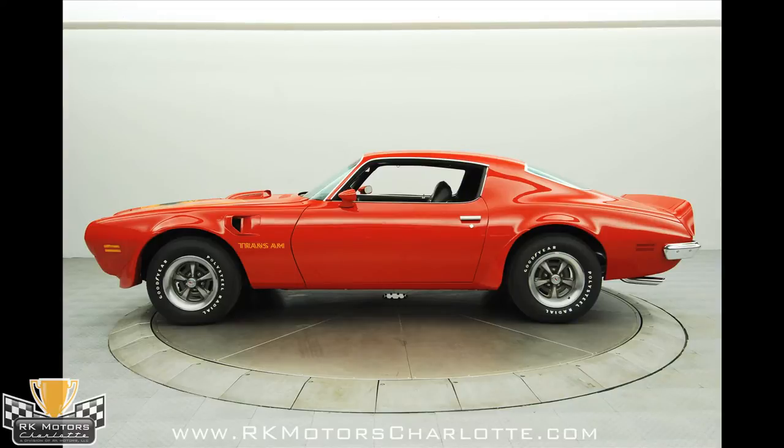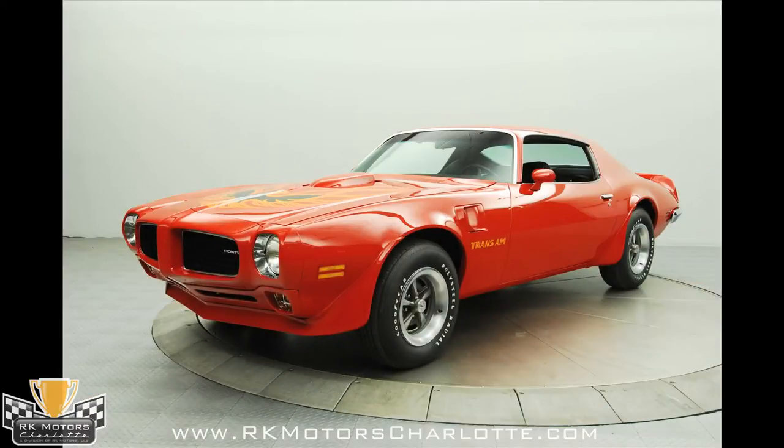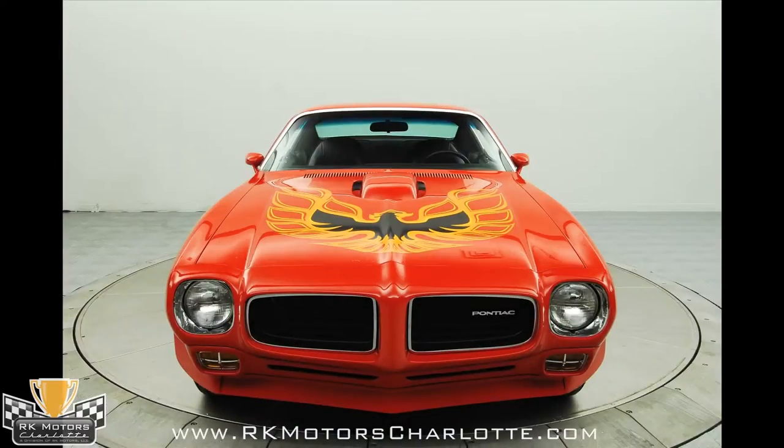Panel gaps are excellent. There's 100% steel in the body, and our guys spent weeks blocking and sanding the panels to make them laser straight underneath that gorgeous Buccaneer Red paint.